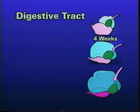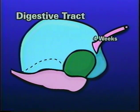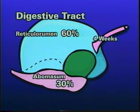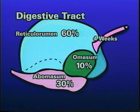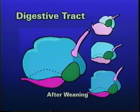By 4 weeks of age, all of the organs are larger, but the relative size of the rumen and abomasum has reversed. The reticular rumen now makes up roughly 60% of the 4 stomachs, and the abomasum makes up about 30%. The omasum has remained roughly the same relative size. Keep in mind that the total size of the organs grows in proportion to the body size of the calf.